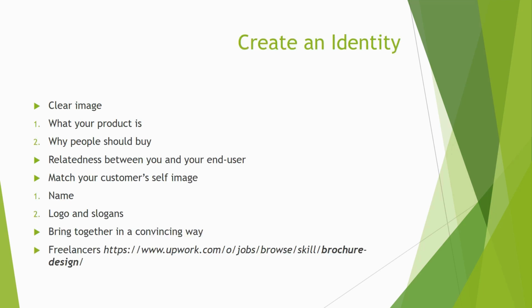Creating an identity, this is the first step. What you want to have is a very clear image of what your product is and why people should buy. You want to have relatedness between you and your end user. You want the end user to feel that you're kind of part of their group, that you're not a separate company. You want to match your customer's self-image. So if you're looking for a product that people are buying because it's easy to use, you want your name to reflect that. You want the product to look like it's easy to use. If you want a product that solves a specific problem, you want those features that solve that problem to stand out, and you want the name to stand out and say that.